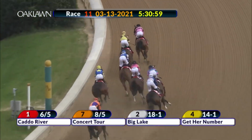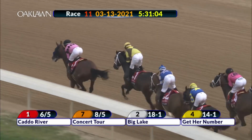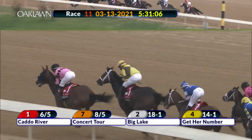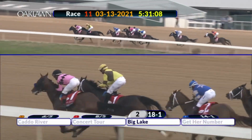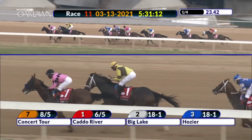It would certainly weaken Concert Tour, and I think the question is, will that weaken him enough to allow for a horse like Hosier or Superstock to come rolling late and win it, or does Concert Tour hold on, win it by a length, and probably not go into the Derby as the favorite?